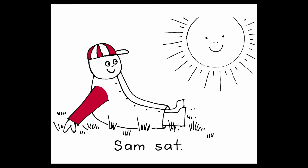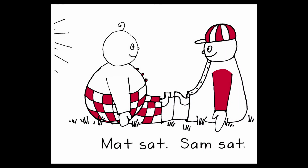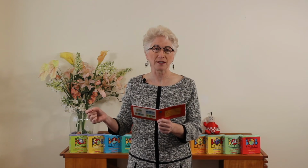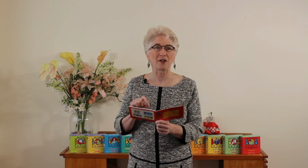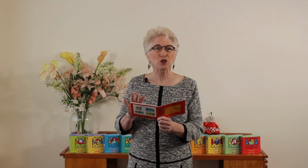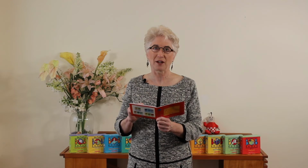Sam sat. Matt sat. Sam sat. As children build fluency, they can read entire words at a time. It's not essential to sound out every word, but it's the skill they need to learn what the word is in the first place. So if they're struggling, go back and sound it out. If your child starts guessing, gently bring them back to looking at the actual words and not going from memory.